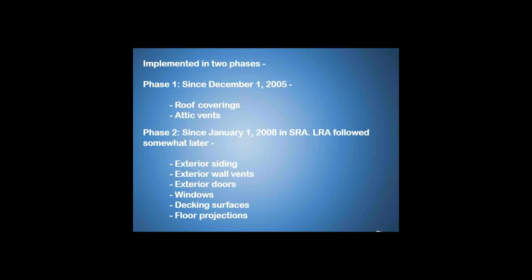Phase 2 addressed all the other exterior parts of the house: siding, wall vents, like a foundation vent, for example, doors, windows, decking, and projections. The delay between phase 1 and phase 2 was really intended to allow the industry to develop, if necessary, or get approved products that could comply with Chapter 7A provisions.